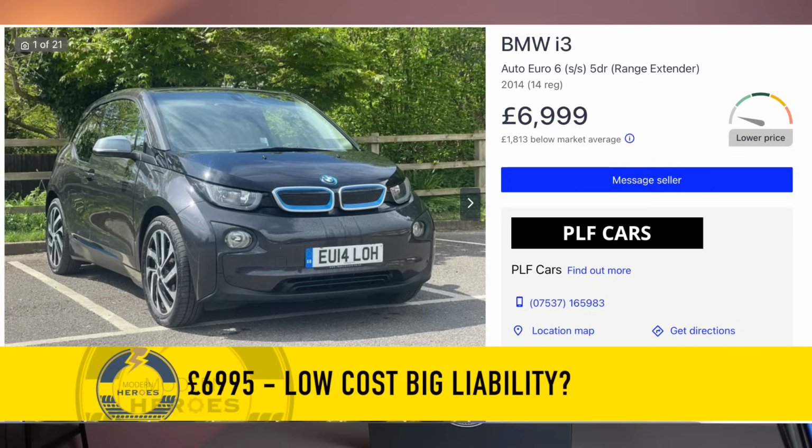So let's start with the 60 amp hour car then. This is the older ones with the small battery. Pretty much everything at the bottom end of the market is going to be this, the small battery. The cheapest i3 I could find in the country is this one. And this is a range extender with a 60 amp hour battery for $6,995, which seems like incredible value.